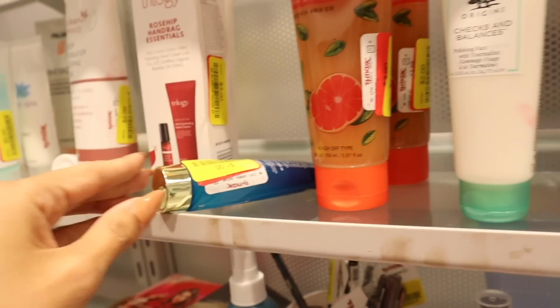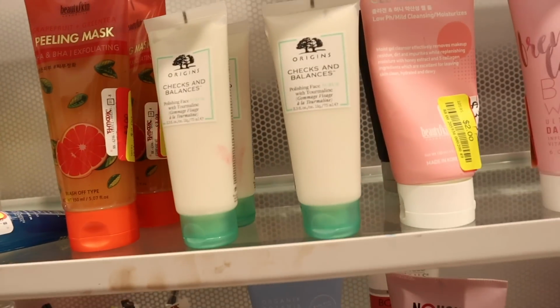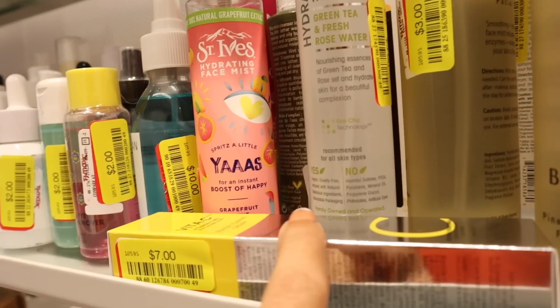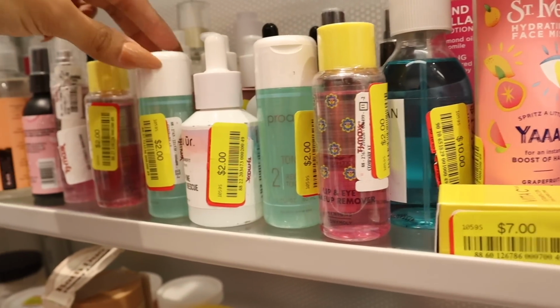How unreal. Can't wait to see the jewelry section. So this one is $10. The brand Origin. So the polishing face scrub. And the next one is the gel cleanser for only $2. And then all the way over here, they have the St. Ives hydrating face mist. So Boost of Happy. Lip and eye remover for $2, Proactiv for $2.